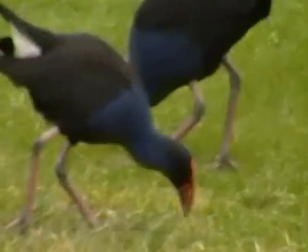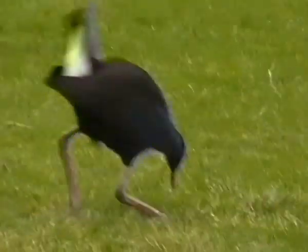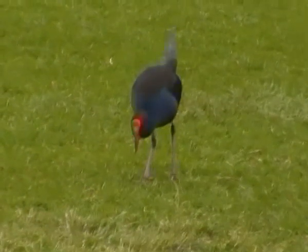Anyway, that's the purple swamp hen, Porphyrio for you. Aussie birds rock. Hope you enjoyed that little one.